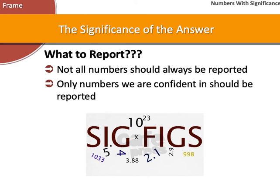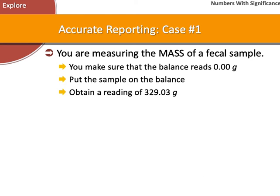We are going to learn about reporting the proper value of a measurement, including measurements that require some calculations. You will take many measurements during your careers, and not all the numbers you originally record should be presented as part of your final answer. It is critical that you know how to report values that you are confident in based on the accuracy of the measuring tool. Let's start with our first scenario.